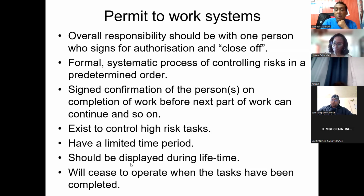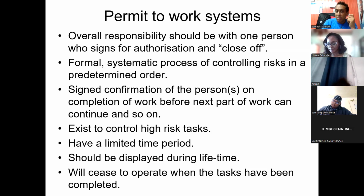Normally, if your job requires a permit, every other contractor in and around you must get a copy of that permit. I don't know if you write any notes, but this could be amended to say this should be displayed during the lifetime, and a copy of the permit must be given to adjacent contractors, or contractors next to you. Again, if that was done, then the line would not have been turned on to create this action.